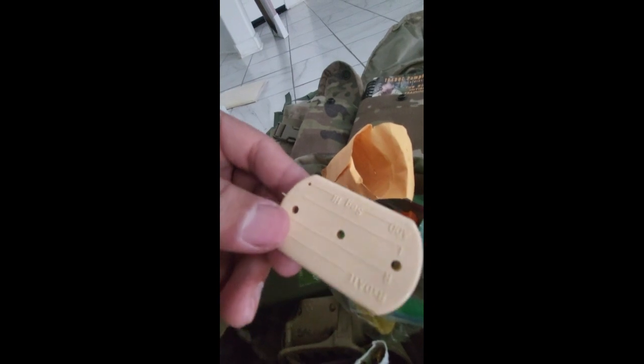But so you can see, you got your chain. For some reason, I don't know what this thing is. It comes inside of it, but none of us knew what it was. So, and then that's pretty much it.